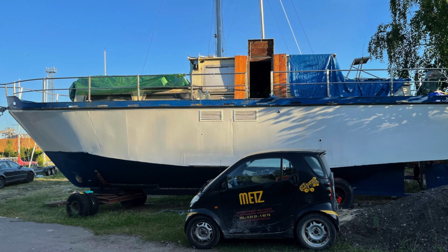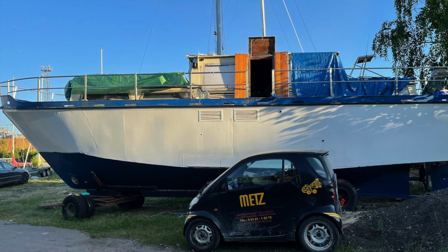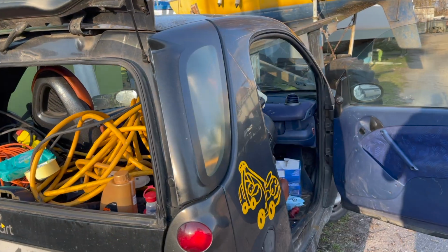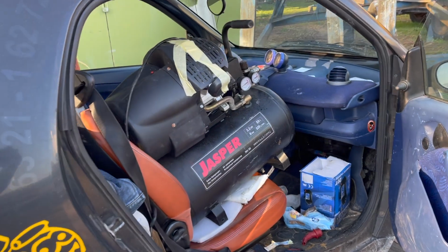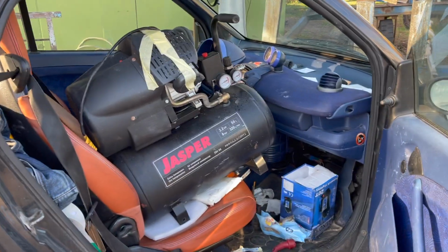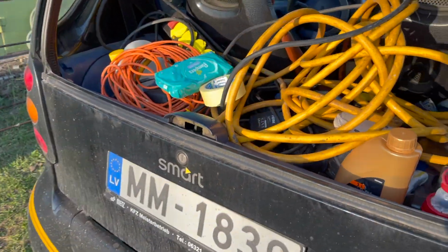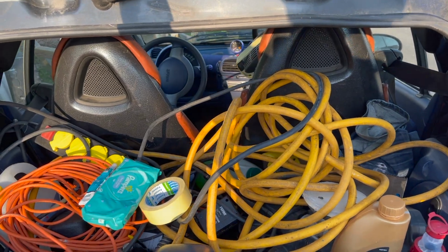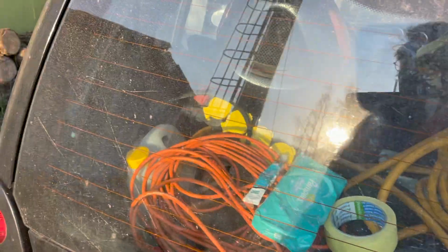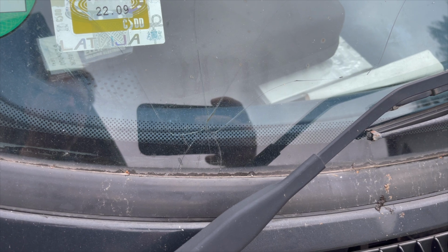And before you ask me, yes, that is my car and that is my boat. Size does matter. Still, even I am sometimes amazed how many things you can fit inside this small and tiny car. So far, it has been able to carry everything I need for the boat repairs, including even a swimming platform. The swimming platform was almost a full success until I decided to close the hatch at the back of the car, breaking the front glass.